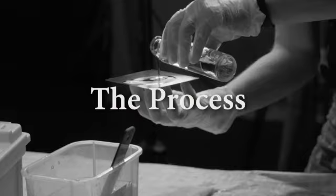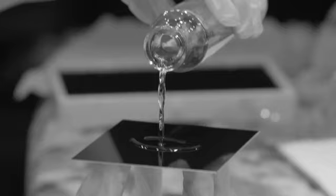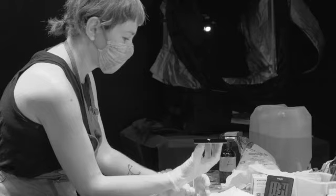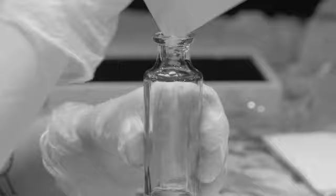The process starts with a tin plate that's coated in black paint, and we pour collodion. Collodion was originally invented for medical purposes during the Civil War. It was used to bind bandages, and simultaneously was created as a photographic process as well. Collodion is like a liquid band-aid. It allows silver to stick to the surface. So after we pour collodion, we put the plate into a silver nitrate bath, and silver particles get stuck to the surface of the plate.